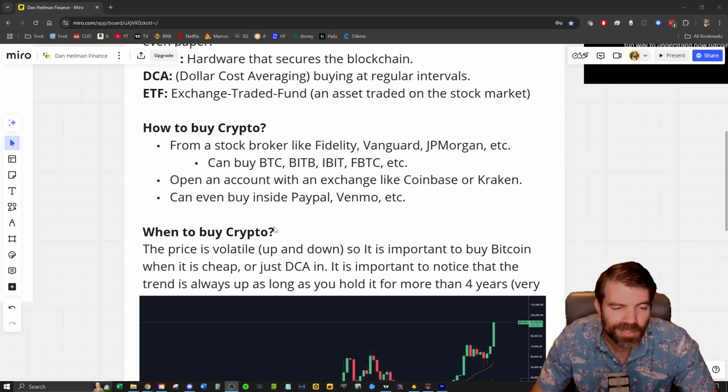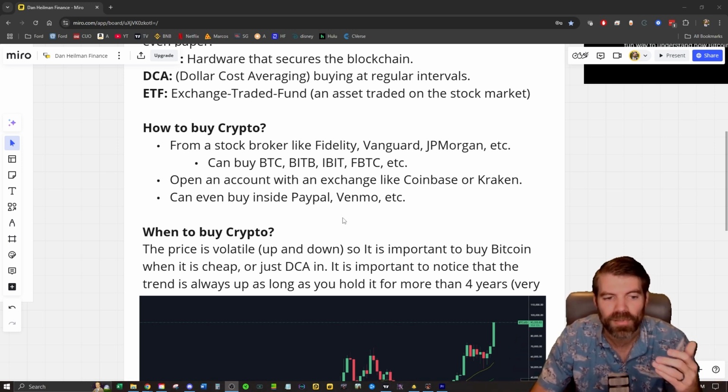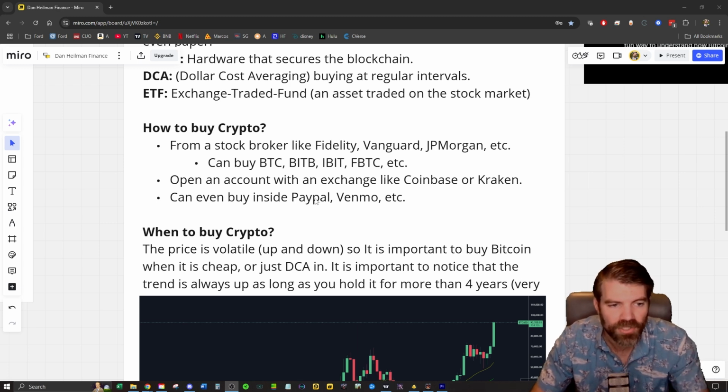Another way is you could really just buy it inside of PayPal, Venmo. All of these payment exchange applications are allowing you to start purchasing crypto. This cycle we are calling the adoption cycle because people are really starting to adopt cryptocurrency.